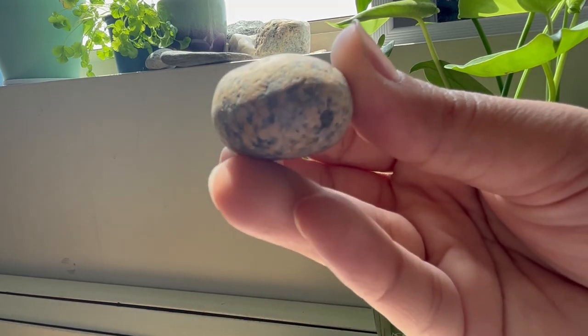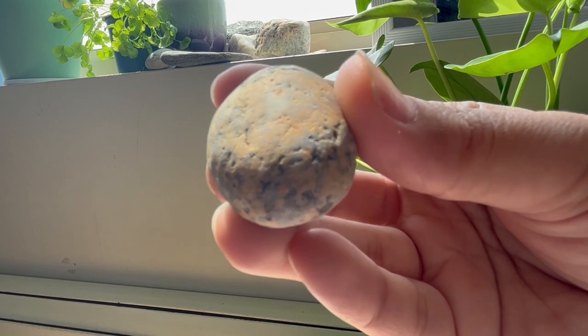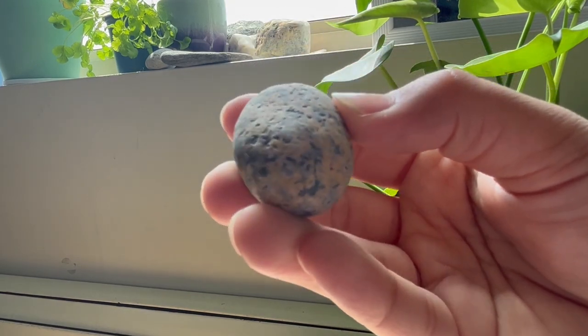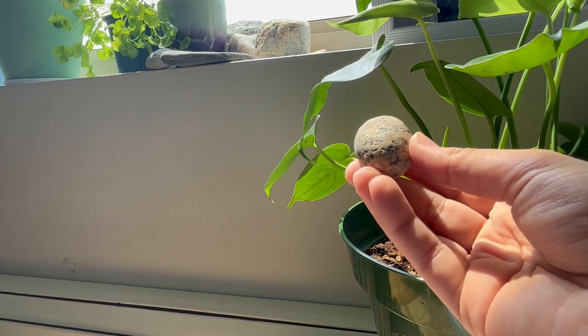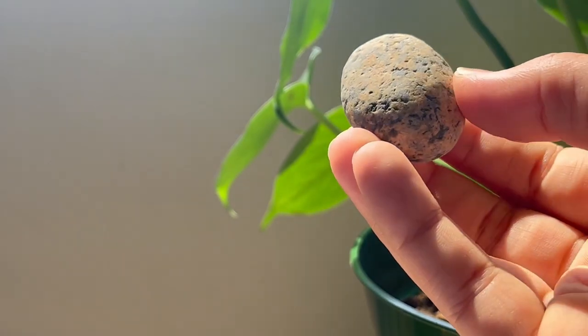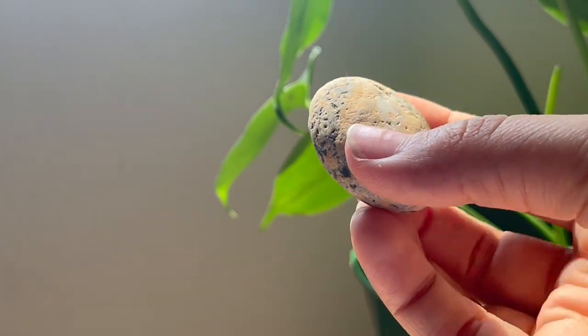And it has a little bit of shine in it. If you can see, there are some shiny surfaces on it, and in the sunlight it just shines even more.